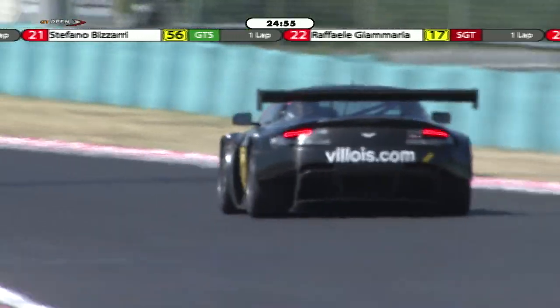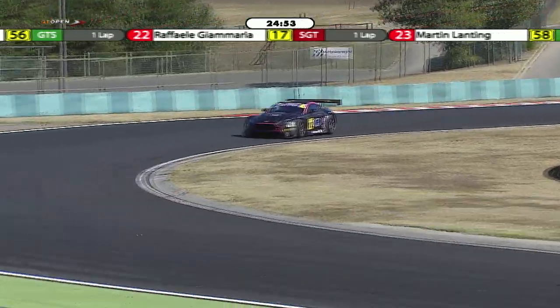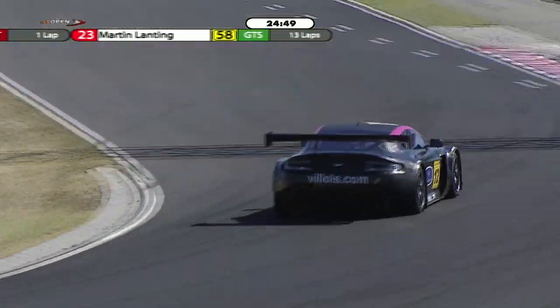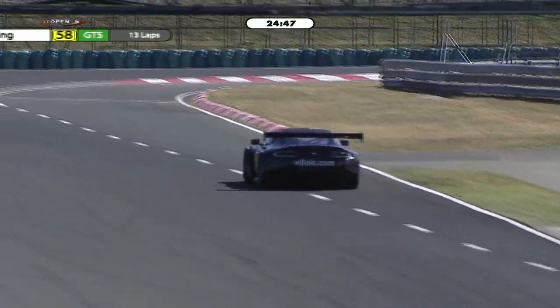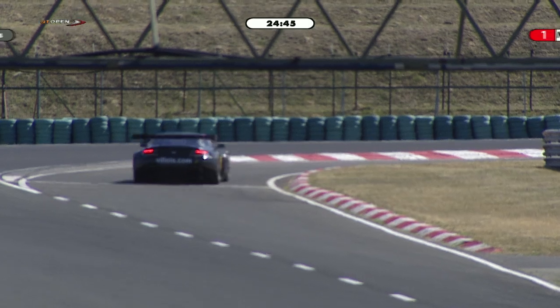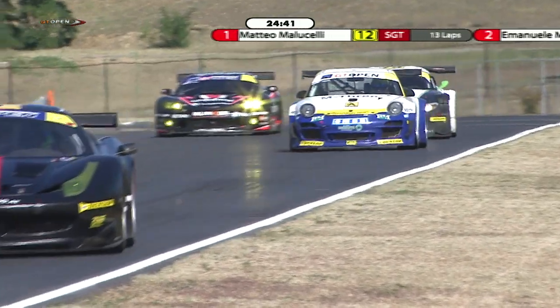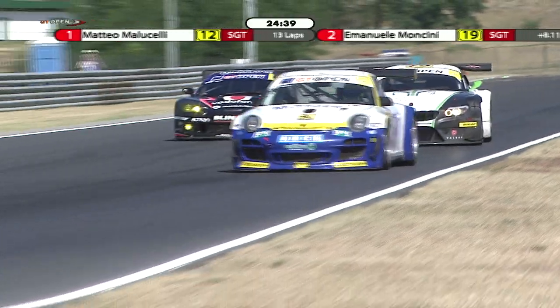Veloce Aston Martin, we have not unsurprisingly got the team manager Stefano Gattuso summoned to race control. So will we see Malicelli in on this occasion? Certainly the team are expecting him, and yes, he peels into the pit lane now. So the race leader is in. So it's going to be a case of one eye to the pit lane, one eye to the track.